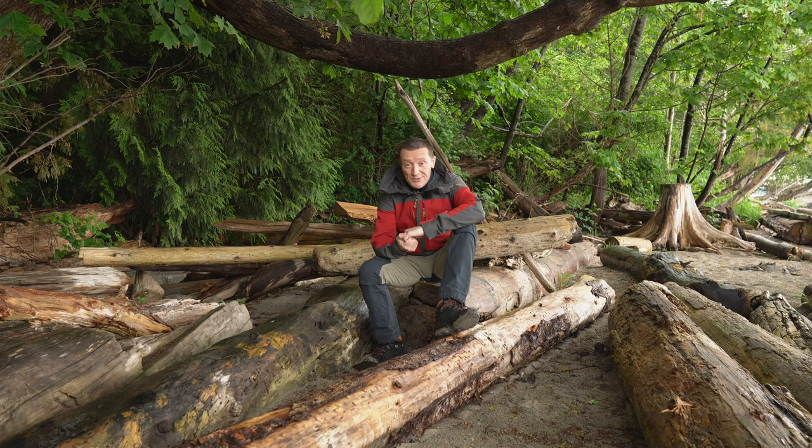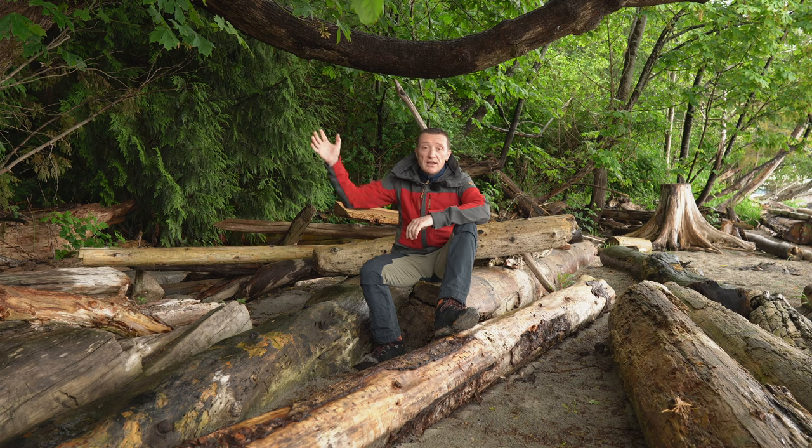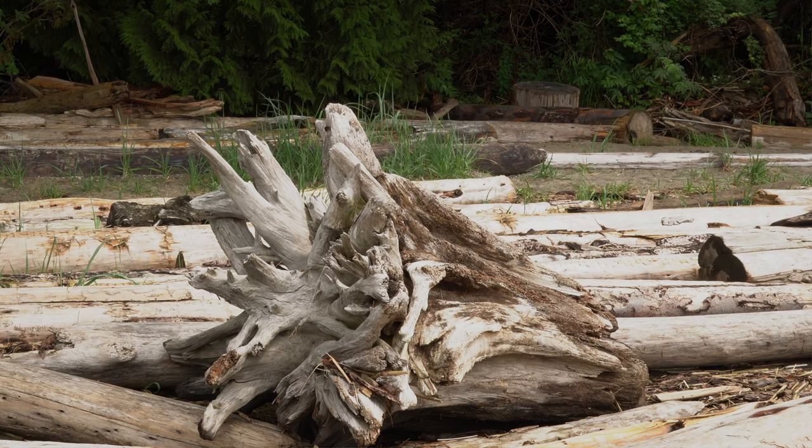It's good to be back out, and I've come down to the coast today. I've come to a place called Pacific Spirit Regional Park. Now, at the beginning of the park there is some forest land, there's plenty of trails in there, but I wanted to make my way to the coast first.